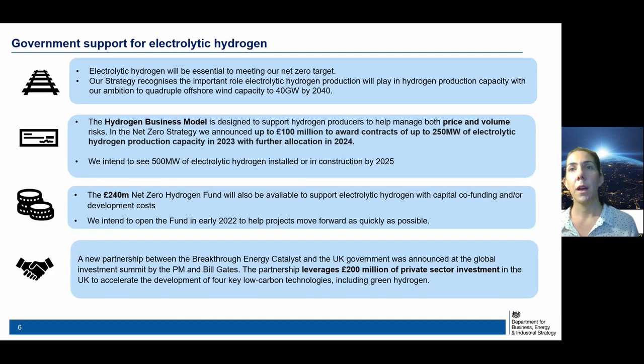And I wanted to speak a little bit about electrolytic hydrogen in particular. So as I mentioned, we do think this will be essential for meeting net zero. And particularly given the UK government's ambitions to quadruple our capacity for offshore wind, it's clear that renewables driven hydrogen production is going to be increasingly extremely important in the UK. And I wanted to mention 3 policy instruments in particular.